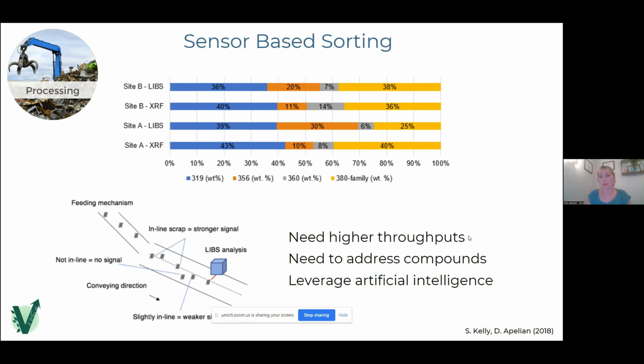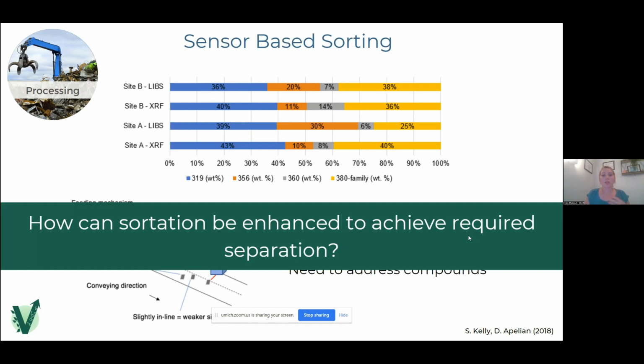Another critical piece too is the compounds, right? So if you have an aluminum piece with a bolt, that's not always going to be detected. And so that can cause detrimental amounts of iron in the resulting melt. So there's the opportunity, and it's already coming into play, with leveraging artificial intelligence and computer vision to enhance both the identification of those challenge pieces and the further separation of alloys more economically and at the throughputs that are required. So it's just continuing to drive at how that sortation can be enhanced, and then also driving on the adoption, continuing to validate these systems so scrap processors feel confident in making that high capital investment, and then knowing that the products they're creating will have a consumer to go to.